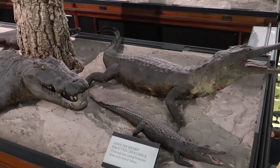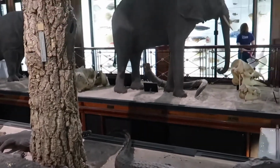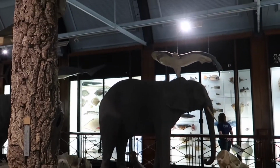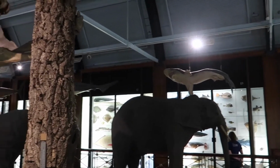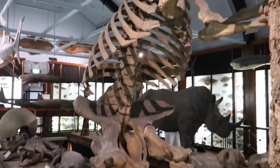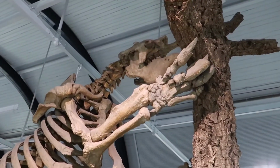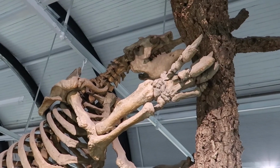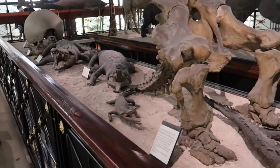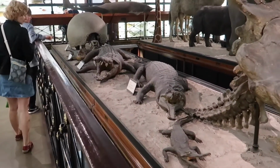We're now up on a level surrounded by reptiles, your larger mammals, your elephants, your rhinos, and of course above them hanging you've also got my favourites, the sharks, but also there is the odd dinosaur or two. That, I'd imagine, is an extinct sloth from many years ago. Some huge caiman and gators, crocodiles, etc.